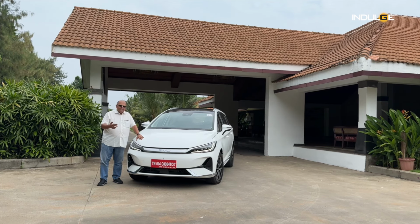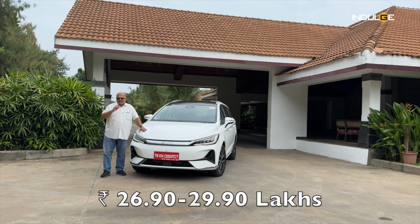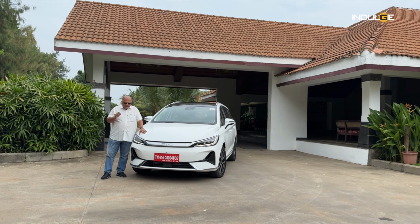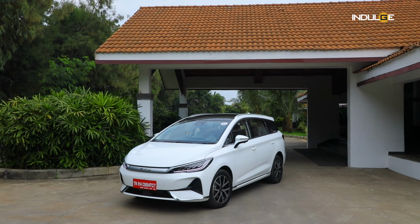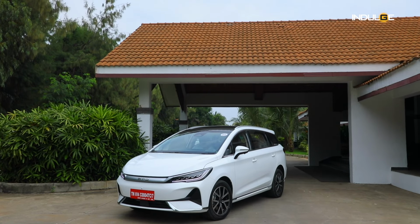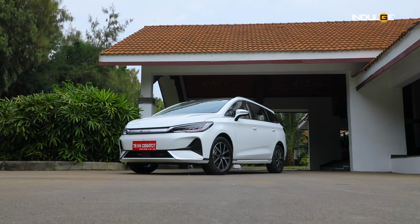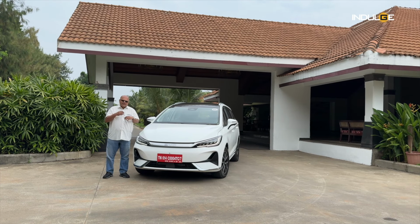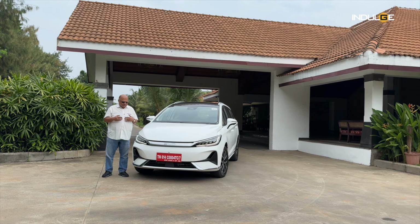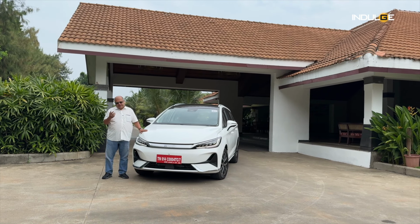It starts at about 26.9 lakhs and goes up to 29.9. These prices are ex-showroom, mind you. At that price, I think this is good value for money. I personally think that it has all the features that you're looking for in a family vehicle. And if you are looking to use it as a retail fleet, then also I think it gives you certain value for your money. And as a family car, of course, as I said, it makes great sense.